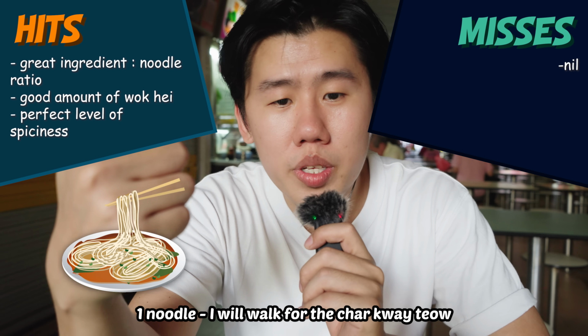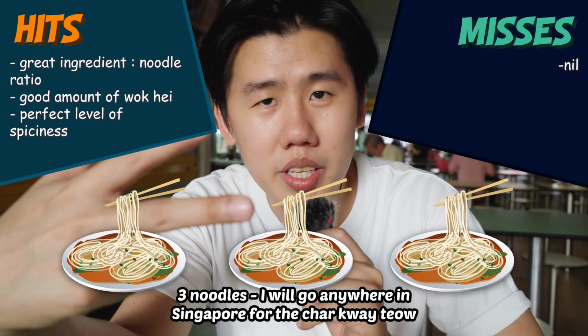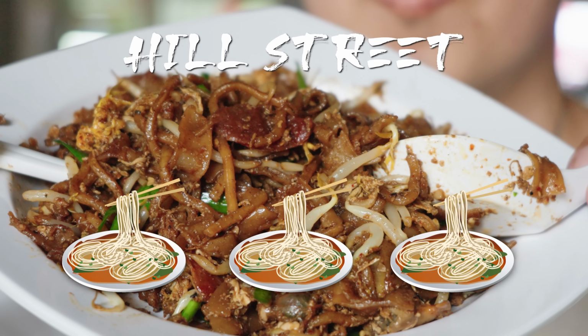1 noodle, I'll walk for the Char Kway Teow. 2 noodles, I'll take a bus for the Char Kway Teow. And 3 noodles, I'll go anywhere in Singapore for the Char Kway Teow. And Hill Street Fried Kway Teow is 3 noodles.